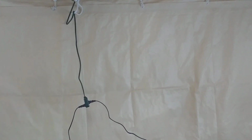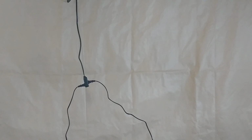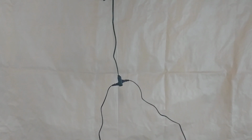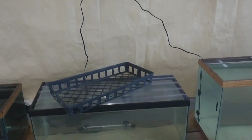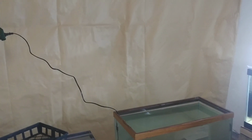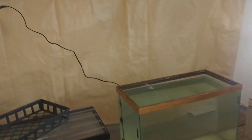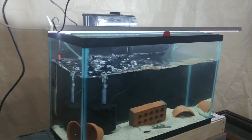But on the other side of the curtain is where I've got my new lighting. If you haven't seen that, I posted that on Instagram. And my little table that I do some of my videos at. And the looks of it, I may be expanding the fish room over there before I was really meaning to, if I don't start going up. But that's pretty much it for right now.